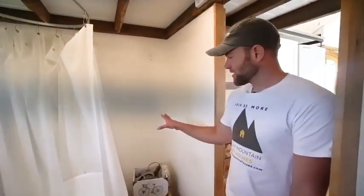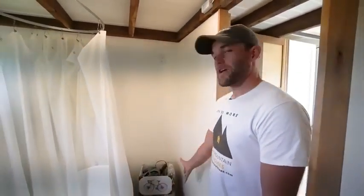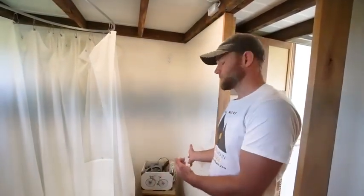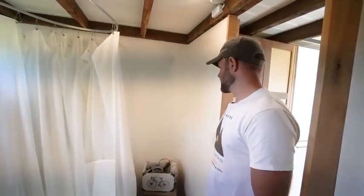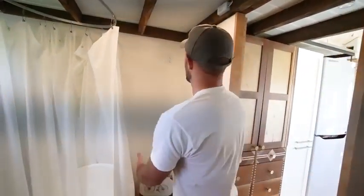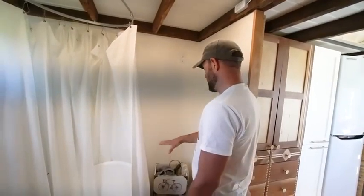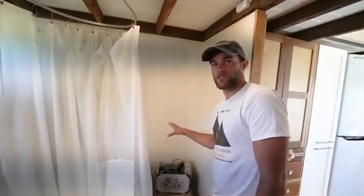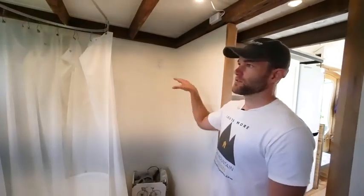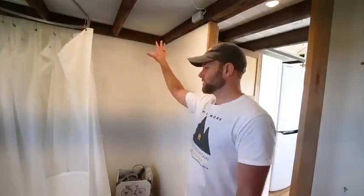So this spot here, there'll be a linen cabinet or hutch. We're trying to find an antique that fits the space, but it's a really hard space to deal with. So I think we're going to end up making something, but it'll be full height all the way up to here. So we'll have laundry. That's our laundry. That's dirty laundry on the bottom, a hamper that'll pull out. Towels, toilet paper, toiletries, whatever, they'll all fit on the top side.